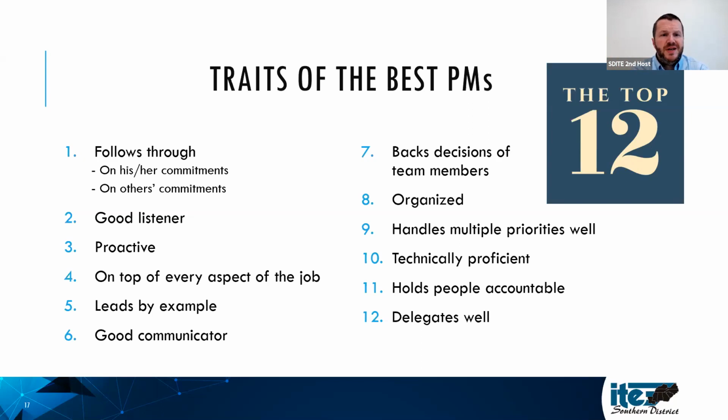A good project manager needs to be on top of every aspect of the job. As you get into project management, you'll learn that if there's one area of a project that you maybe are not on top of, then that will be the one that goes bad or goes sideways, as sometimes we say. A good project manager leads by example. Strongly believe in that. A good project manager needs to be a good communicator. That's really important with working with clients or management or stakeholders.